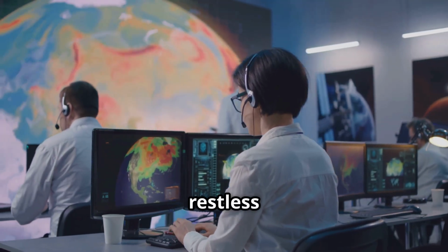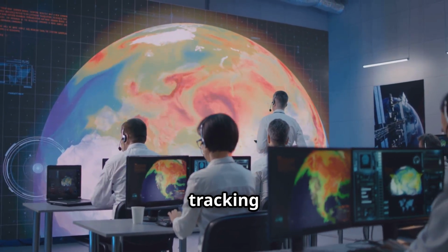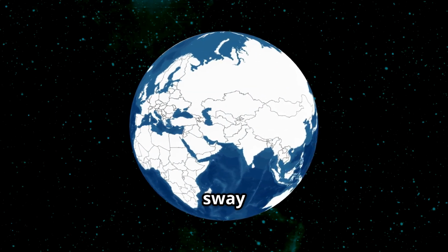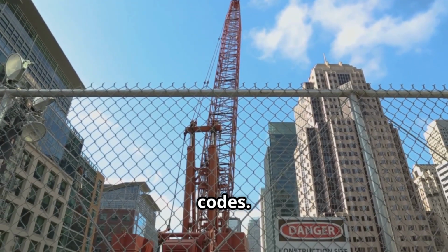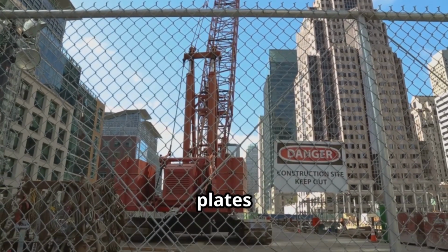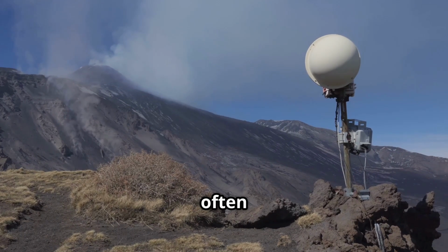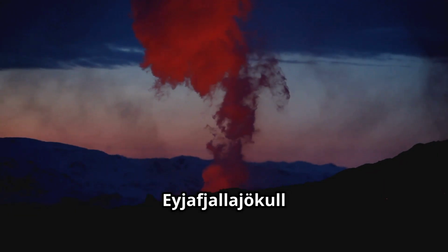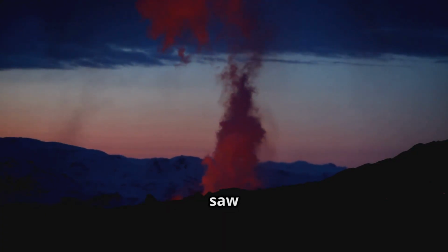Today, we've learned to live with our restless planet. Seismologists monitor thousands of sensors worldwide, tracking every tremor. Engineers design buildings that can dance with earthquakes rather than break. In Japan, buildings sway on shock absorbers. In San Francisco, new construction must meet strict earthquake codes. We've turned our understanding of tectonic plates into tools for survival. We monitor volcanoes so closely that we can often predict eruptions weeks in advance. The 2010 eruption of Eyjafjallajökull in Iceland disrupted air travel worldwide, but killed no one because we saw it coming.